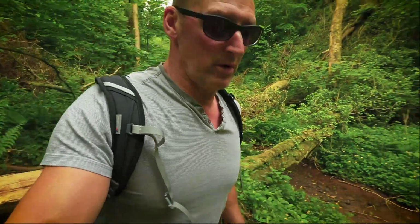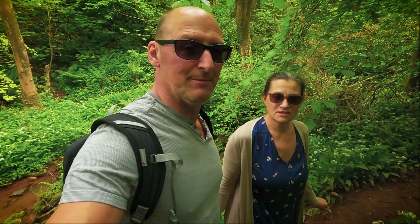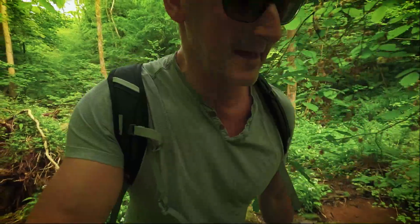Oh, nice smell of boiled garlic there. Smell it? You said come for a walk. Some nice little woods. Yeah, I thought it'd be a nice easy path. I thought it'd be like a proper tarmac pavement, but it's a bit wild, isn't it?